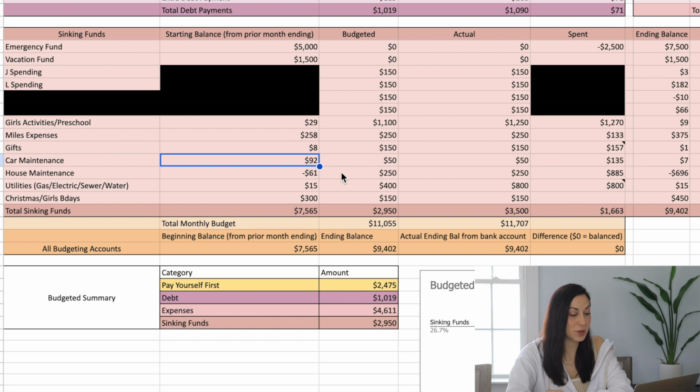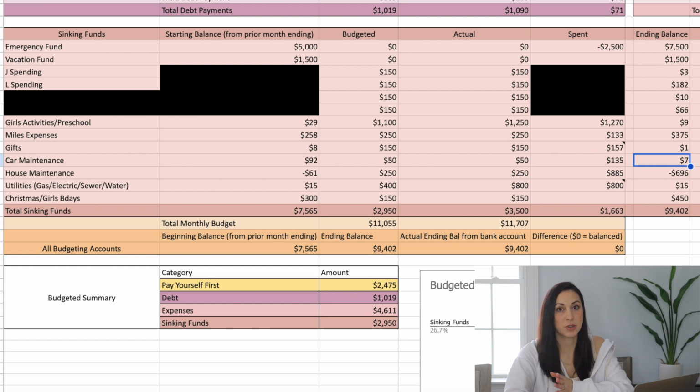Car maintenance, we had $92 in there. We put $50 and we spent $135. So again, this one's not super cushy, but there are $7 in there. So we're at least positive there.